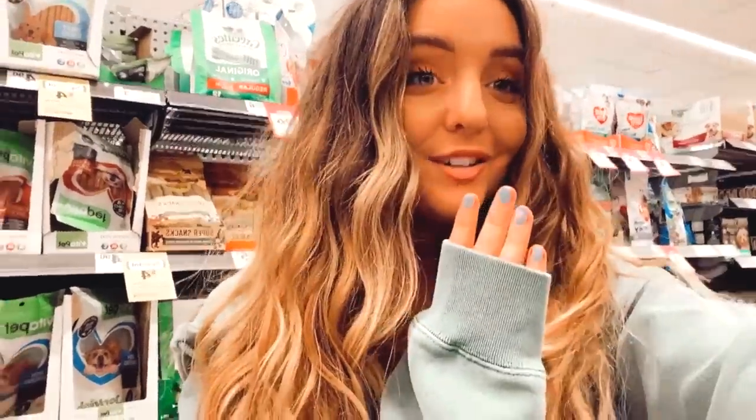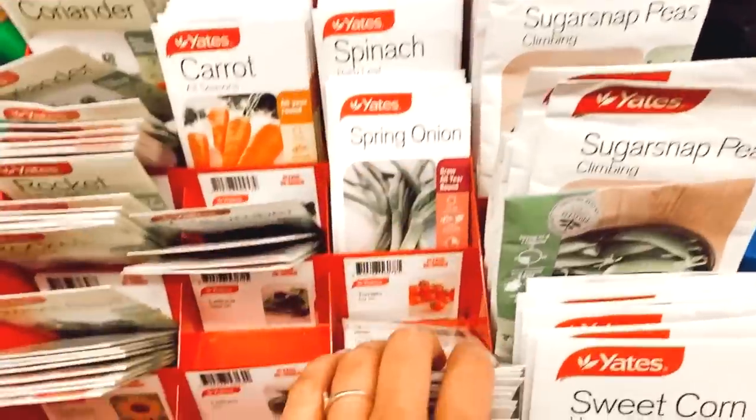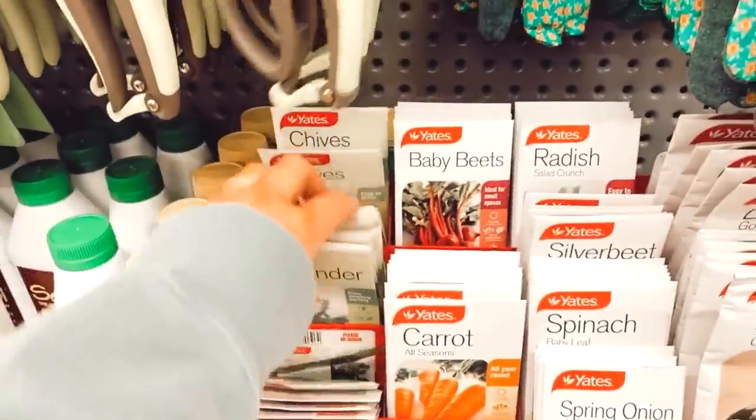Okay, I'm at the store. I'm buying seeds. I'm kind of bummed because I want tomato, but they're sold out, so I'm gonna get chives. Okay, store number two, wish me luck.